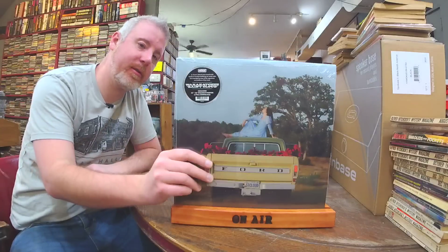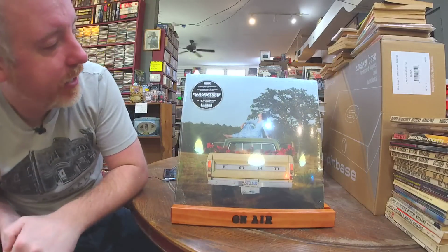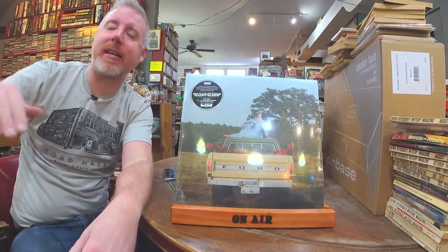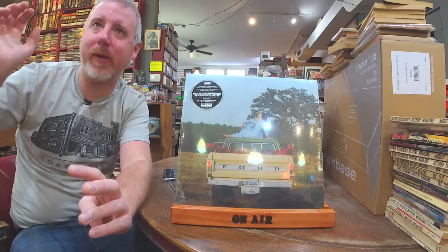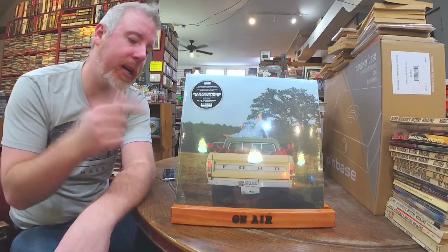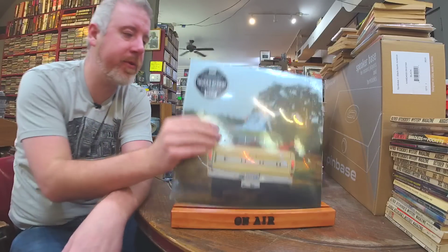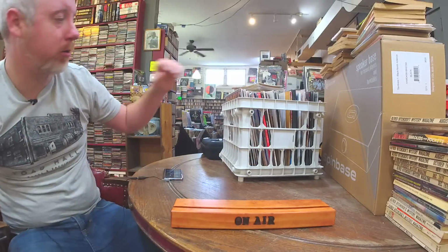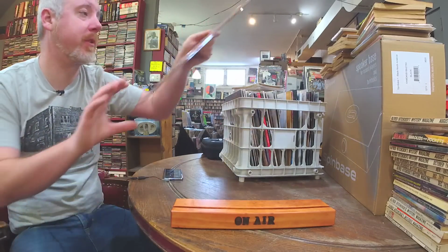Waxahachie, $21. Again, on Merge Records. If you're into the Black Keys and you're into that whole mid-2000s rock Nashville sound, check out Waxahachie, St. Cloud. It's a little more indie maybe, 21 bucks, but it's, I don't know, along the same lines.